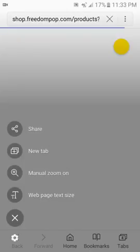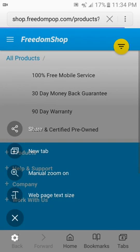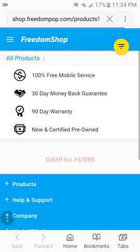And shouts to Samsung for this new internet browser app. I'm actually digging it. As you can see, you got this little floating stuff, the share, new tab, manual zoom in, and all that. But anyway, that's not what this video is about.